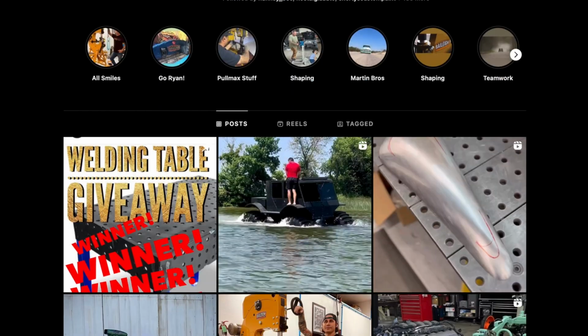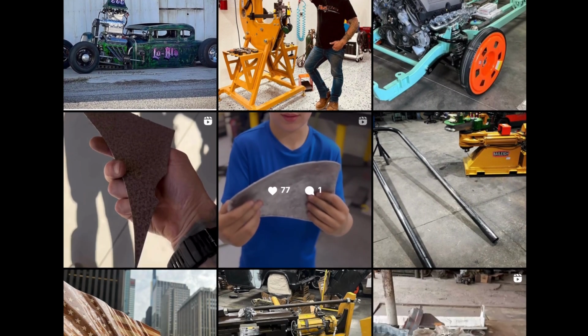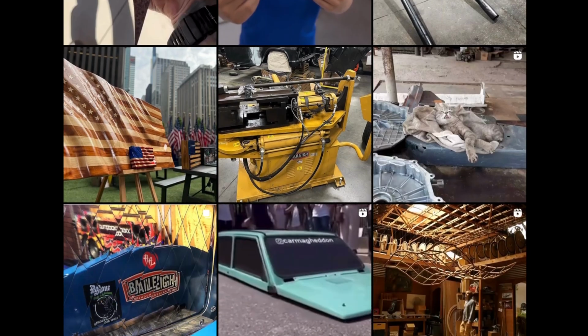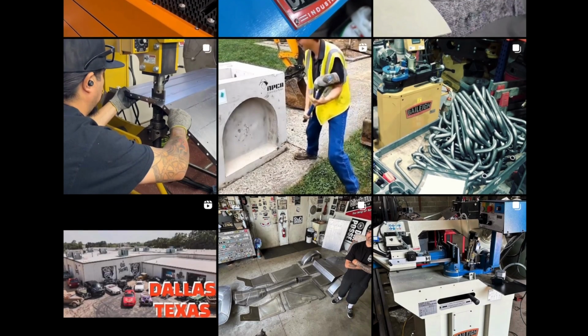I forget what it cost when I bought it, but it was affordable compared to the other ones on the market. But it was also a miniature version of a big one, and we didn't need a big one for what we're doing. Baileigh, they post videos or stories of shops that you never heard of before. And there's a lot of talented people out there in this world, very talented people that you just never hear about, that do excellent work.